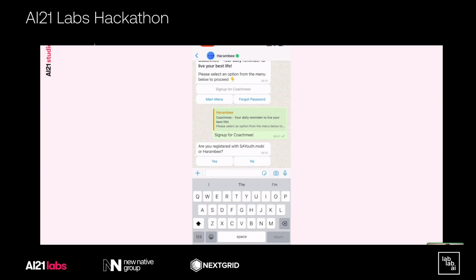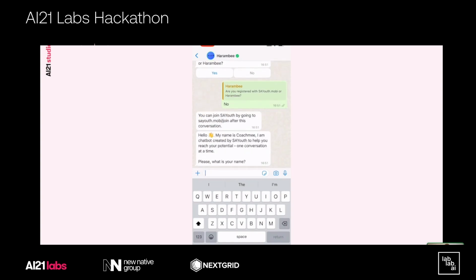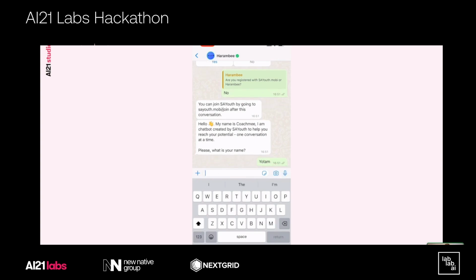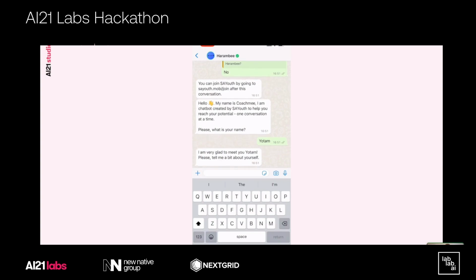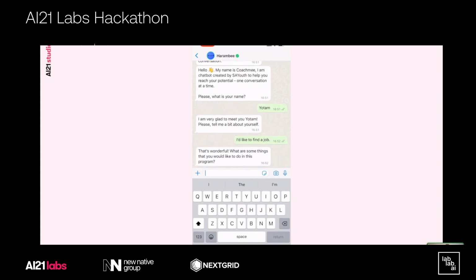I'll explain. One of the key features of CoachMe is its ability to understand the context of each conversation, build trust with the individuals that interact with it, and respond naturally, guiding them towards their career goals. This feature is made possible by the use of AI21 Studio's Jurassic One models, which can understand and generate text that is coherent and consistent with the given context, just like Verb and AI Dungeon. CoachMe was developed as a solution to the problem of unemployment among young South Africans during the pandemic, when face-to-face processes were not possible anymore.